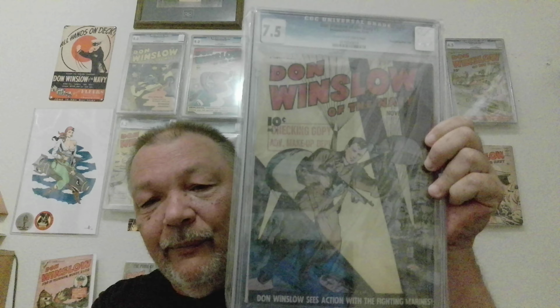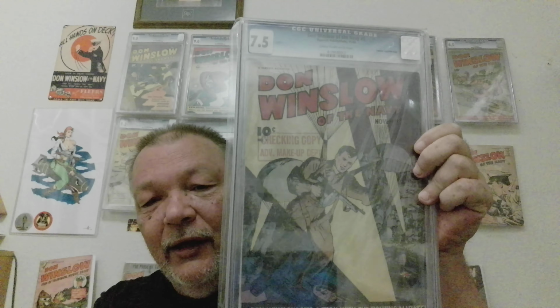I always tell people this is probably the rarest comic that I own. This is Don Winslow of the Navy number 9. And I love this cover, if I can get it in focus for you. You've got Don, he's parachuting down, and you've got the Navy ships in the bottom down here firing at him. 7.5, this is the Crowley copy, checking copy, file copy. It's also the only graded copy. This is actually a hard book to come by. It was short print. If you ever see this book, buy it.